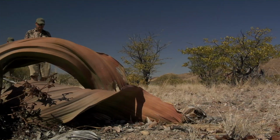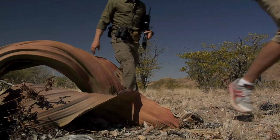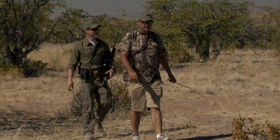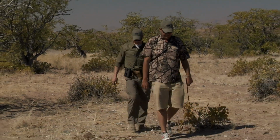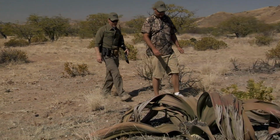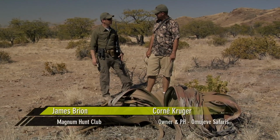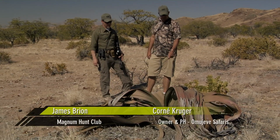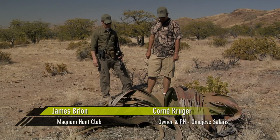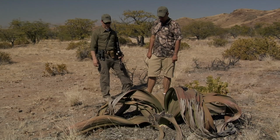I'm anxious to see just what all kinds of critters survive and thrive in the second driest desert on the planet. Seems like the kind of country that could kill you, huh? For sure. Here's one of those plants I've been telling you about. Oh yeah, the Welwitschia. It's one of the oldest plants on the planet. This one here is a pretty big one, so it will be a couple of thousand years old. Really? So they are extremely old. Wow.